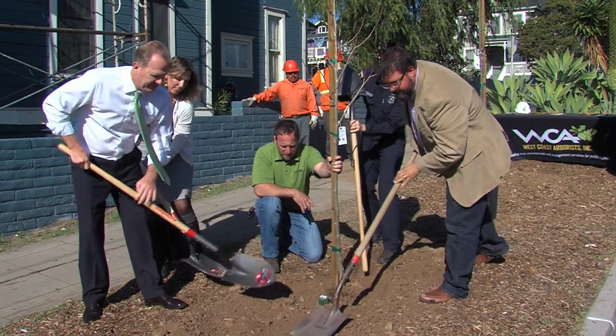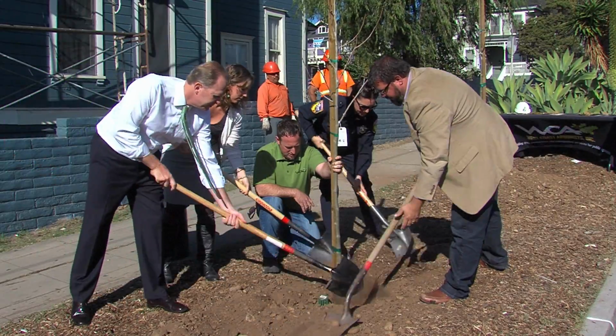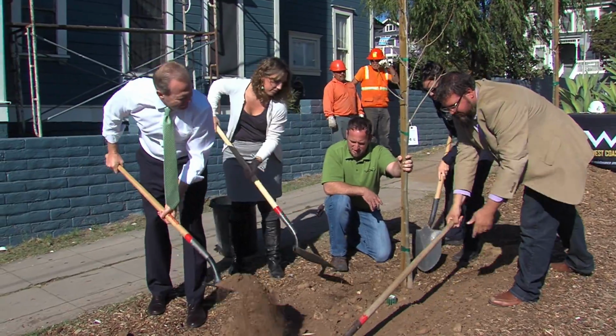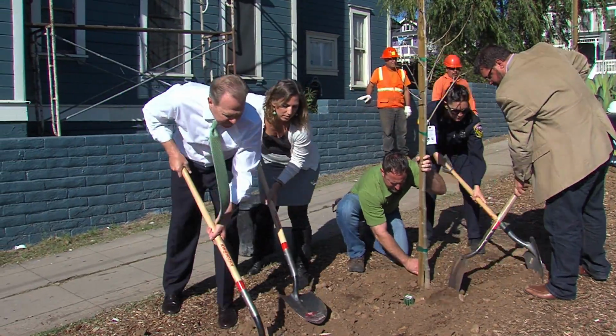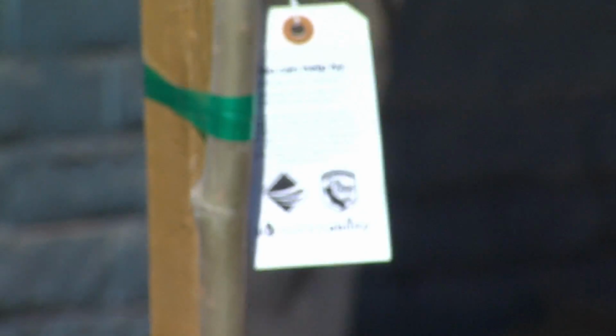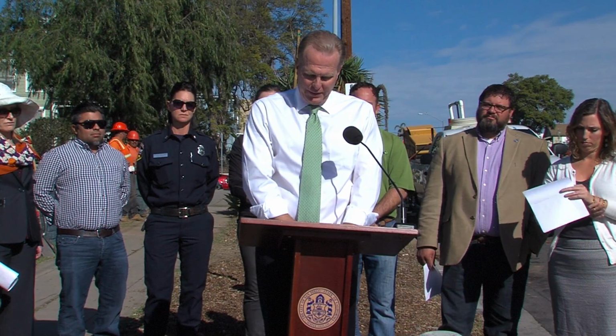As I said earlier, these trees are really going to help provide clean air and shade, as well as help beautify great neighborhoods. They are also projected to capture 7 million pounds of carbon over their lifespans. That's no small feat. So I encourage all of my fellow San Diegans to help do your part as well by planting a tree or two in your front and backyards, and of course caring for them. We can all help make a difference in improving our city's air quality.